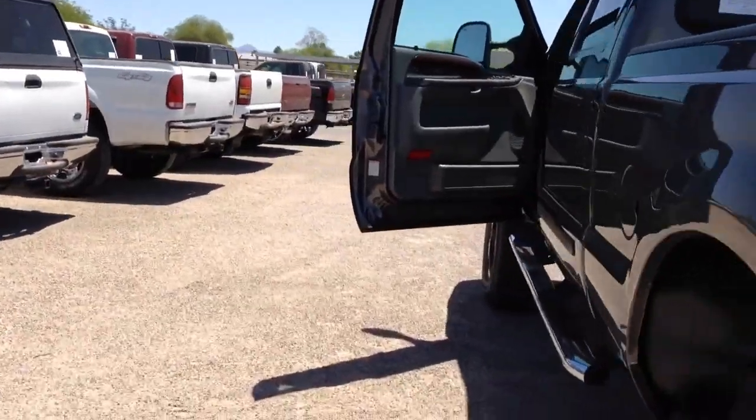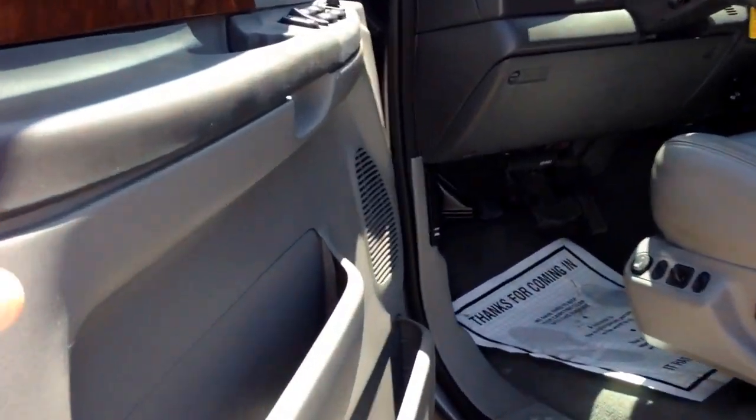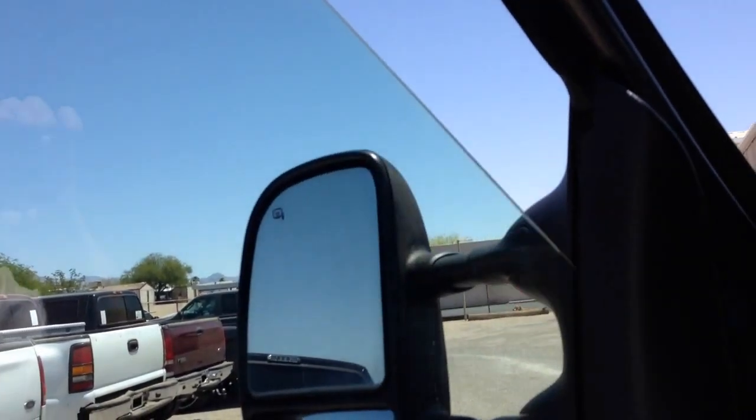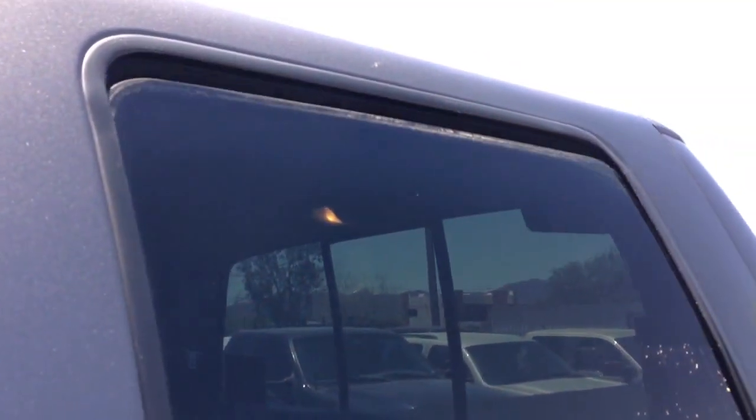We just sold this exact truck with the exact same miles with a lift a week and a half ago, which is kind of why we ended up doing this. Because it seems this is what people want. We can do it a lot cheaper than the public can, so we'll see if people are into this or not.